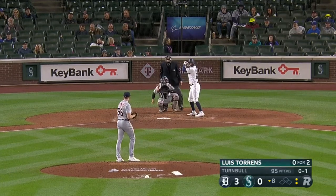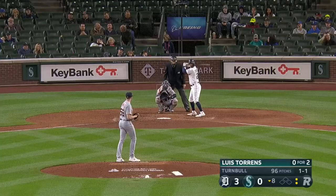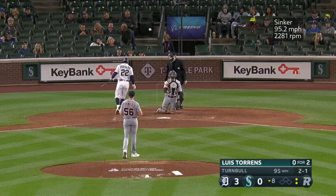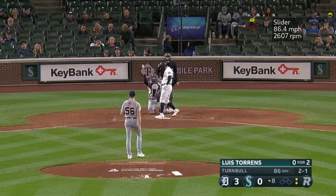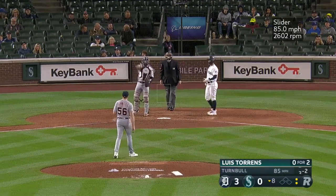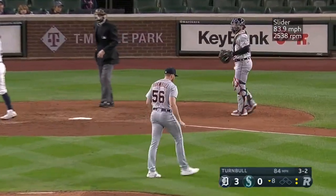Towards right, not real deep. The 0-1. Here comes the 2-1. Swing and a miss. Perfect location. The 2-2. Full count. Payoff pitch here to Torrens. Strike three called. He goes to the ninth with a no-hitter through eight.